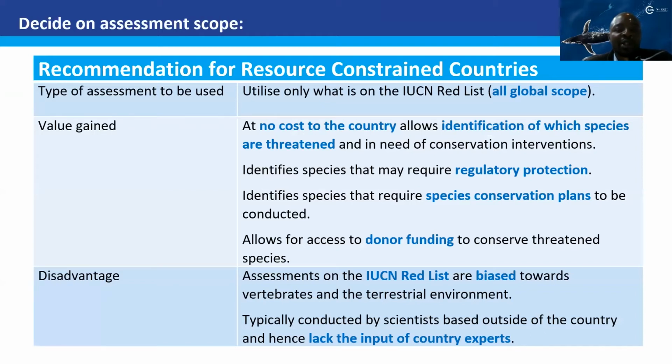So in this case now, just for those that are joining us in different countries, depending on your country and the resources that you have, we have developed three scenarios for you that can be used to prioritize which species to include in your national Red List assessment. The first one is if you are in a resource constrained country, we suggest that you should utilize species that are already on the IUCN Red List of Threatened Species. There are several value gains for using this kind of prioritization scheme.